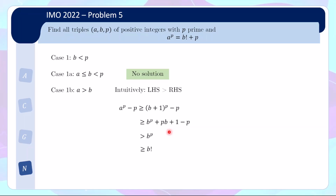And of course, P is bigger than B. So you have P copies of B here, whereas B factorial is B times B minus 1 and so on until 1. You have only B copies of numbers, which are at most B. So this inequality holds. So indeed, we've shown the left-hand side is bigger than the right-hand side, but this is just a lot of algebra to prove something that is quite intuitively clear. So for case 1b, there's also no solution. So we're done with case 1.